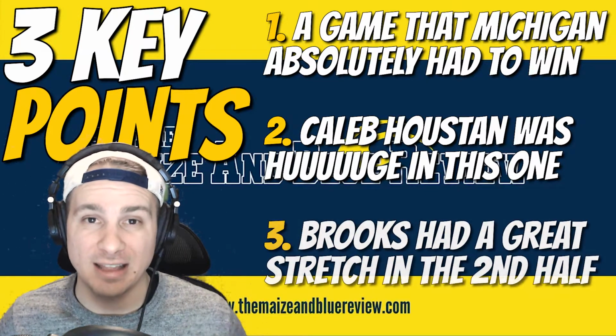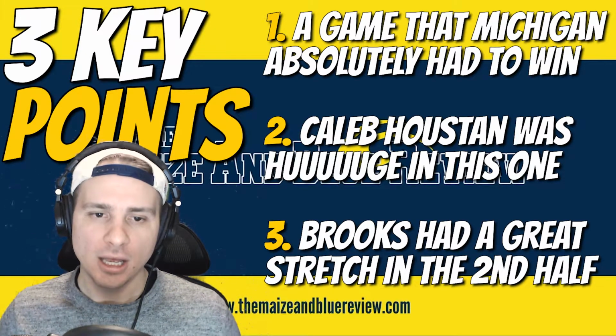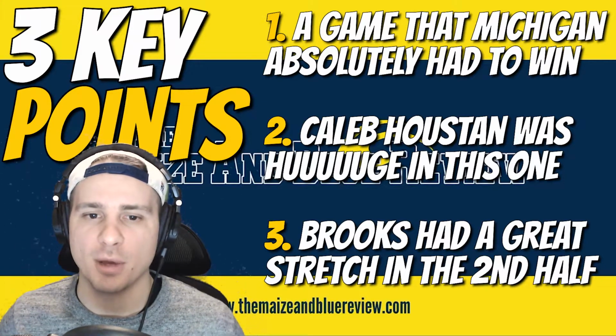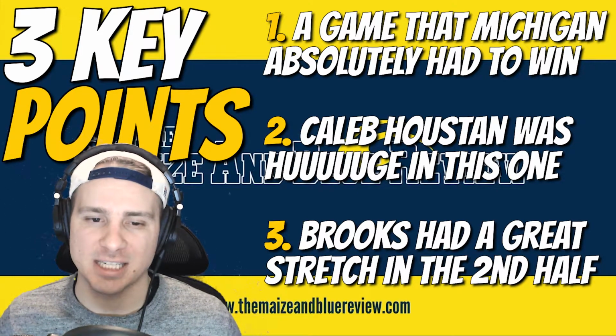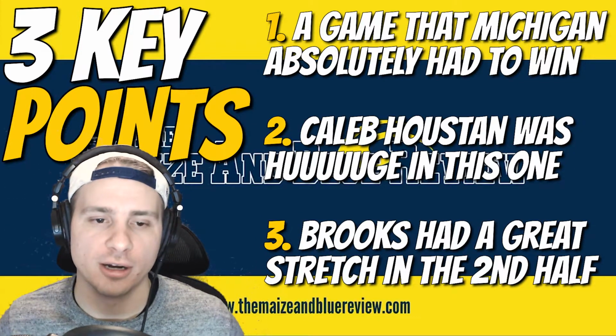And then finally, Eli Brooks had an excellent stretch in the second half there. Michigan had a few minutes there where no one really was driving on offense. A few really tough buckets to keep Michigan moving forward, keep that momentum in the right direction for the Wolverines, and kind of spanned those gaps in Michigan's offensive production there late in the game.